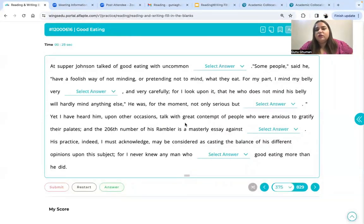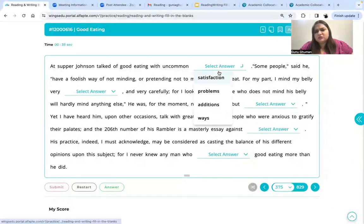Now, good eating with uncommon dash. Talked of good eating with uncommon dash. Uncommon something. So think noun. Uncommon outcomes. Uncommon problems. At supper, Johnson talked. At supper means at night. So Johnson talked of good eating with uncommon benefits, uncommon problems, uncommon satisfaction. Still confused. I'll leave it for now.